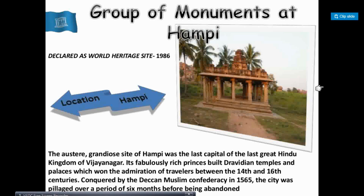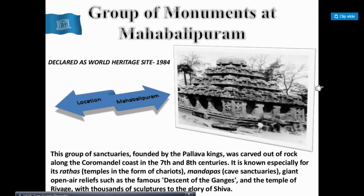This is the Dravidian style of temples. It was this place which won the admiration of travelers between the 14th and 16th centuries. Okay, next we will see the group of monuments at Mahabalipuram.